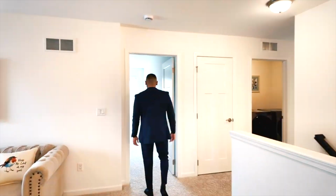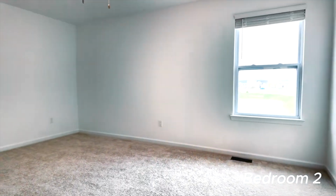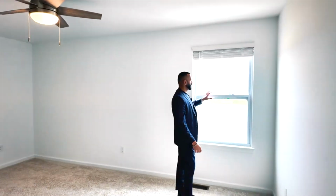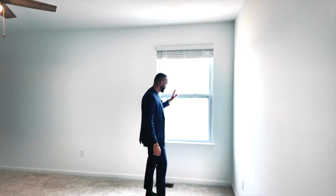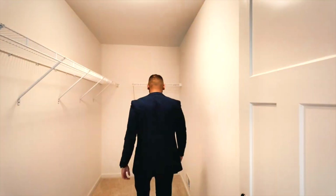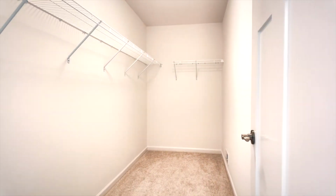This is your second bedroom. Again, very spacious here as well. Beautiful modern ceiling fan up above. A window facing the back of the house where you have your pond view and you can see down to the patio. And one of the coolest things about this room is the walk-in closet. I mean, take a look at how spacious this walk-in closet is. I feel like I can just keep walking. You got a huge closet here, and that covers that room. Now let's take a look at the laundry room, and we got a lot more to cover.